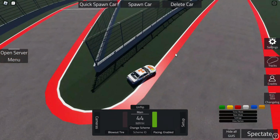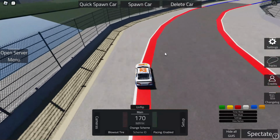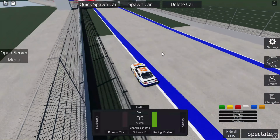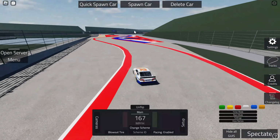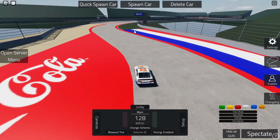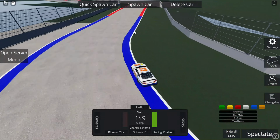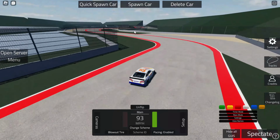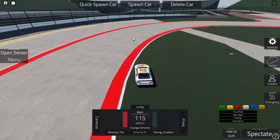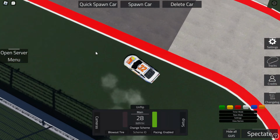Tracks by dates. Why are the catch fences so much more violent? Make it a lap without crashing. Okay, going through this right now. Also, they have lowered the pace speed to only 75 miles per hour, which is the average speed of a normal car.